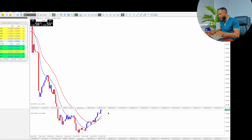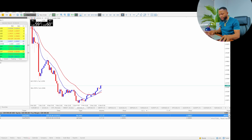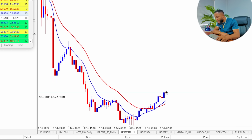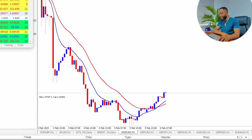We're going to delete this other one. We're going to delete our buy stop and put again. So just come here, delete your buy stop, and let's just wait for it to close. Good. So our sell stop is already there, which is this one. And for our buy stop, we just put our mouse just above that candle, on the high of that candle, go on trading and we put buy stop. Now we have our buy stop and we have our sell stop.